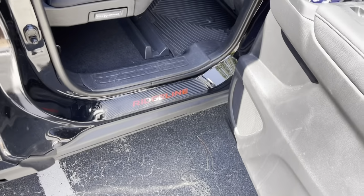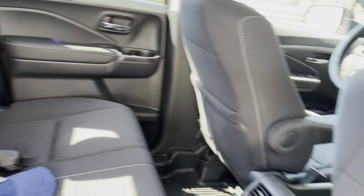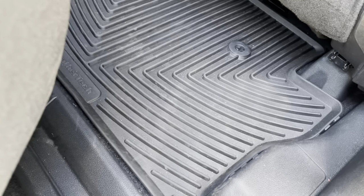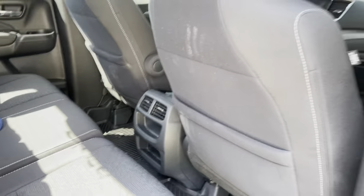Here in the back, same thing. Added the carbon fiber. Nothing much to look at here other than the WeatherTech mats that go straight across. Once again, very, very happy with these. I highly recommend them.